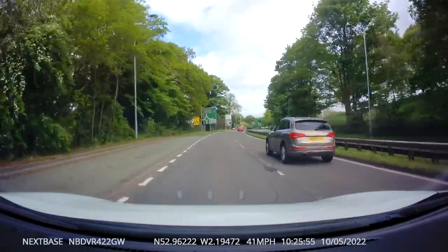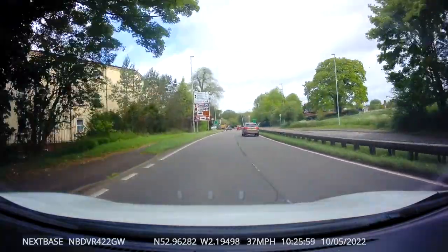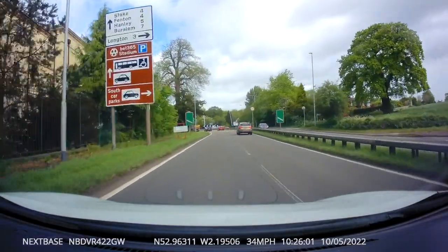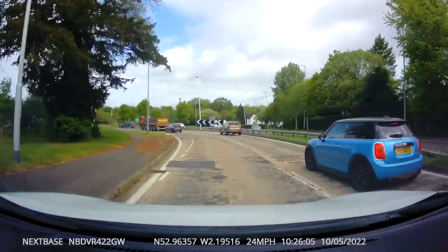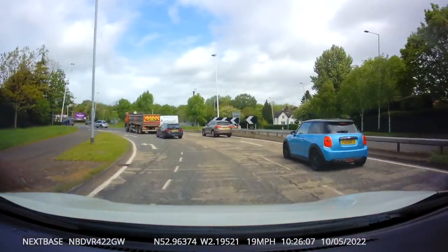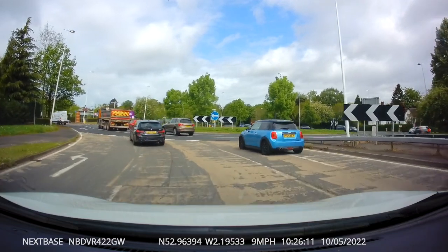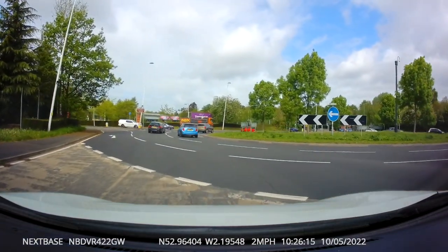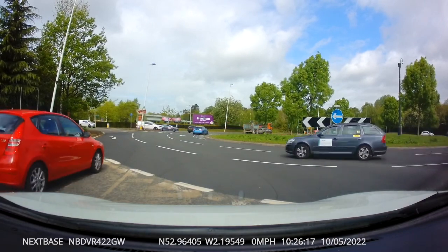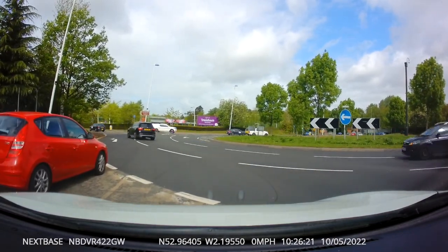Take the second exit onto the A34. That's why I'm saying to you, that white line on your side, if you stay by it and not cross it, it always puts you in the correct lane for going straight ahead. You see, yeah? Be careful here. Don't go unless you're 100%.